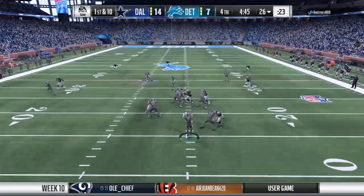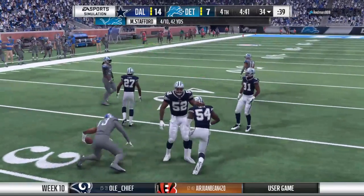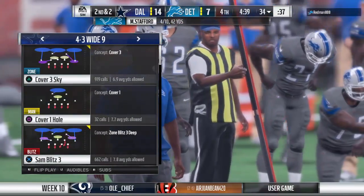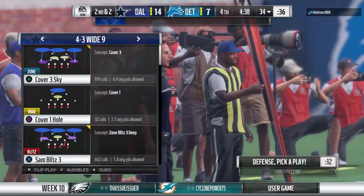On first down, it's Stafford. He'll find a man over the middle. It's Galladay, and he'll get it up near the 35, right at the 34 here. A good pickup there, 8 yards on the first down completion.